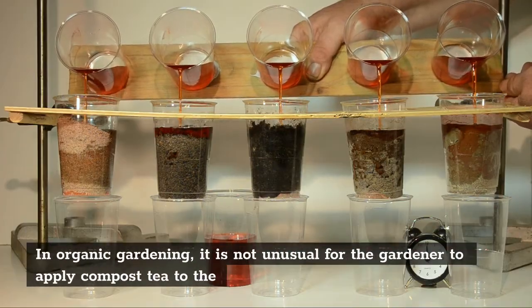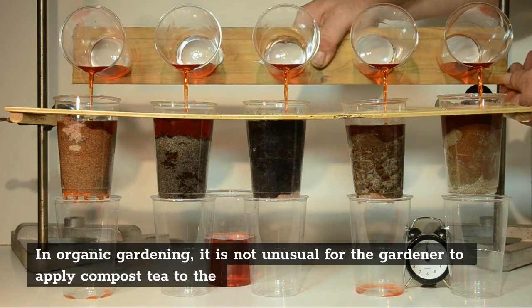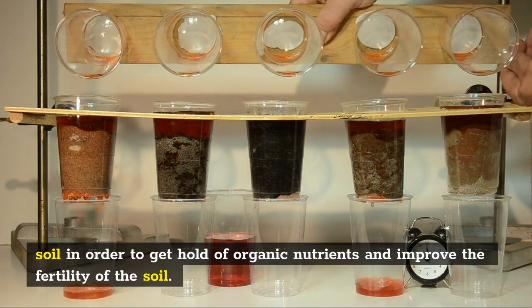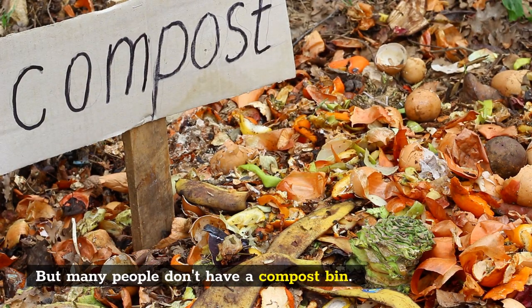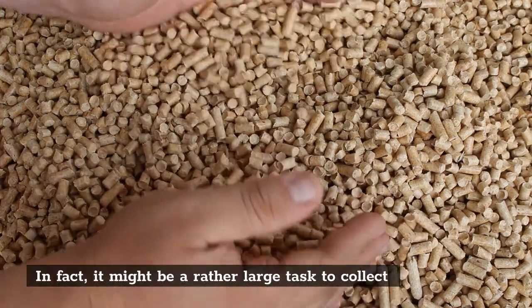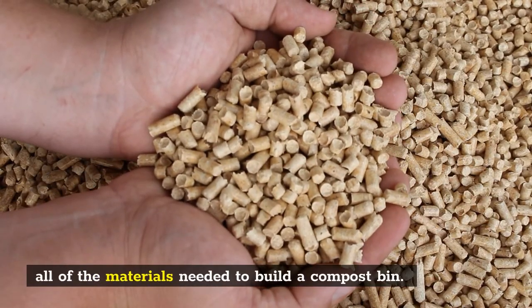In organic gardening, it is not unusual for the gardener to apply compost tea to the soil in order to get hold of organic nutrients and improve the fertility of the soil. But many people don't have a compost bin. Well, most people don't. In fact, it might be a rather large task to collect all of the materials needed to build a compost bin.